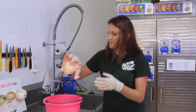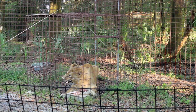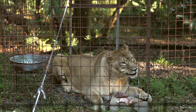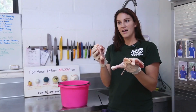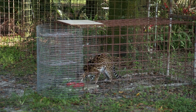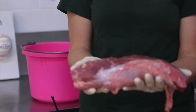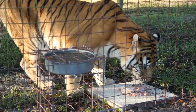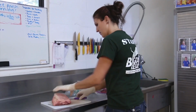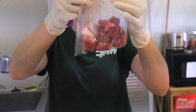So we have different types of chicken. This is a chicken quarter, and it is bone-in. So all of our cats actually eat it with the bone. We have boneless chicken thighs. This will be mainly for the smaller cats. The smaller cats like the chicken necks. And we also have what we call red meat. So this would be a tiger red. A tiger would get this, or maybe 2 of them. And then the bobcats, lynx, and leopards, we'll cut them to size depending on that cat's diet.